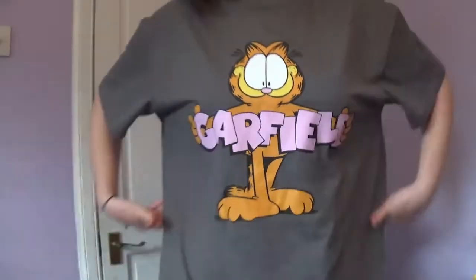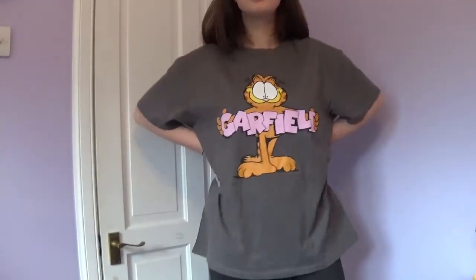And then the last oversized t-shirt that I got, I actually love this, and I probably paid a bit more than I should have considering it's a pretty plain t-shirt, but I really like this and it just made me laugh when I saw it, so I just thought why not. It's actually a similar colour to the top I'm wearing at the moment. It's just a dark grey sort of colour, but it's got Garfield on it. I don't know, it drew my attention and I really like it.